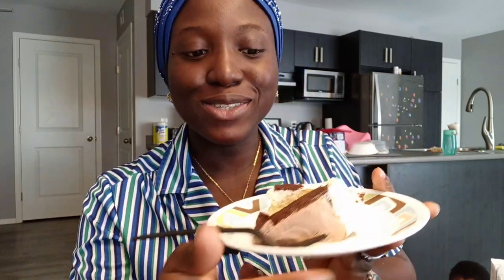I have to taste it. It looks really nice. So this is the chocolate and this is the vanilla. Which one should I taste first? Okay, let's taste the vanilla.